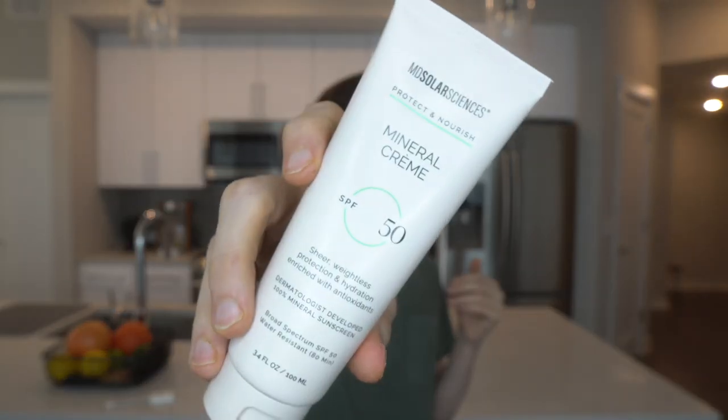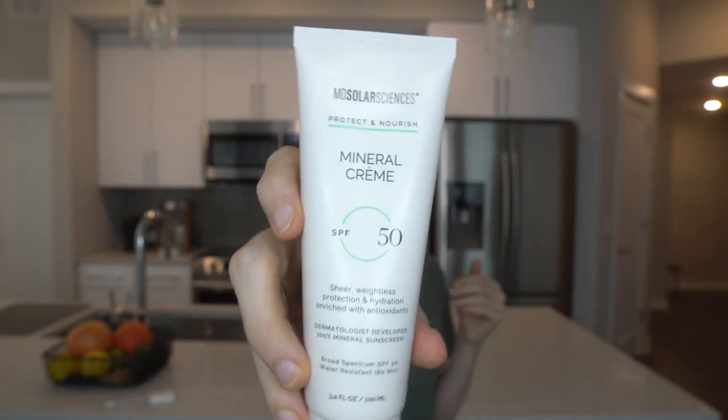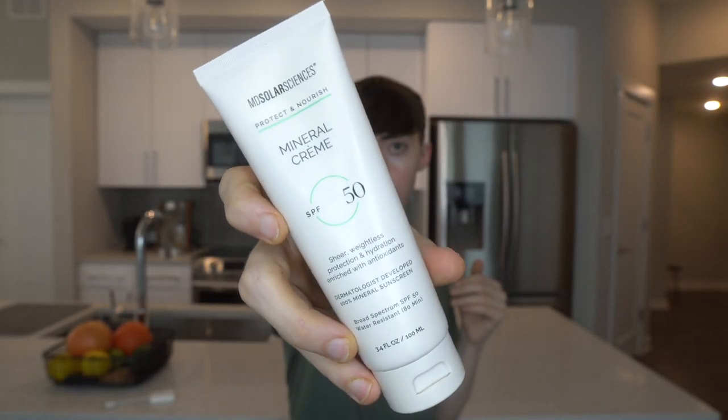And I recently just got the MD Solar Sciences Mineral Cream SPF 50. This is different from the moisture defense in that it's still a mineral-only sunscreen, zinc oxide, titanium dioxide. It has a little bit of iron oxides in here as well, but there's no tint. It's pure white. Well, not pure white, actually. It's a little off-white, so I think that helps to camouflage the tint of the minerals, the zinc oxide, the titanium dioxide.